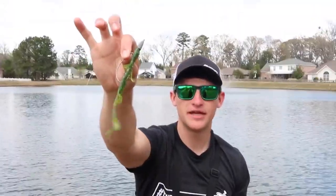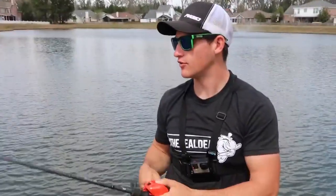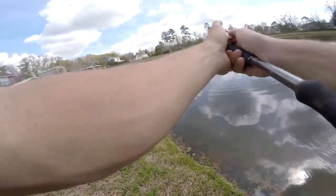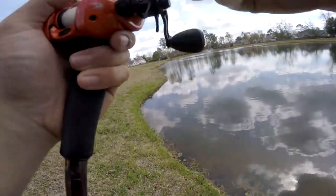And he ate the old lizard, man. That's two baits down, baby, and we're already rocking and rolling. And that's three fish overall. So let's see if we can go catch another one. This is where we're gonna catch him. Right here. It's about to go down.